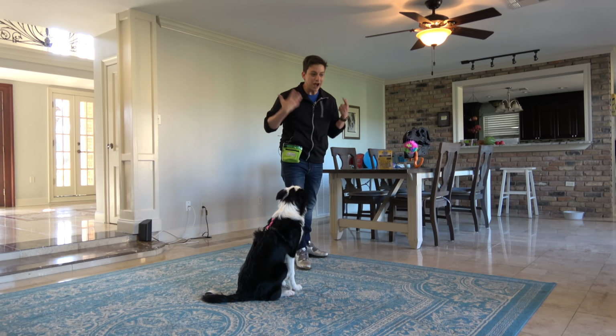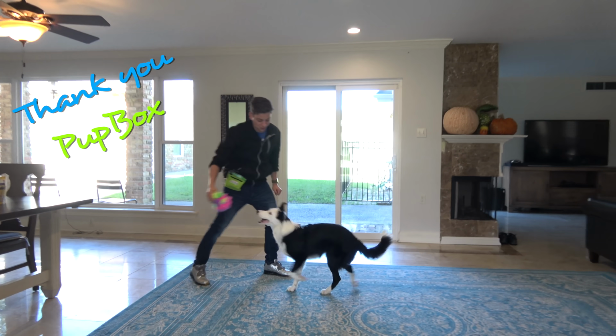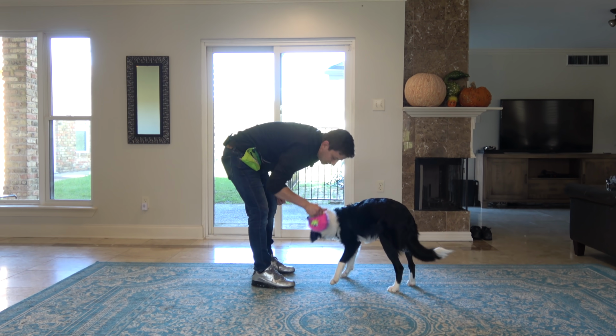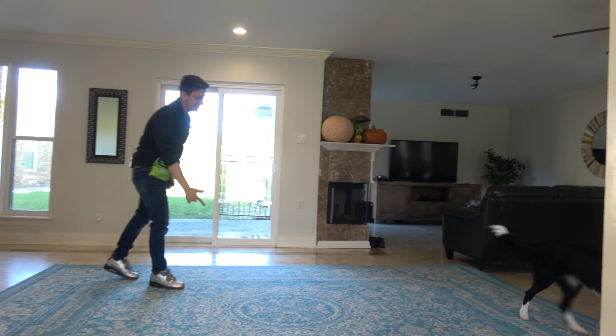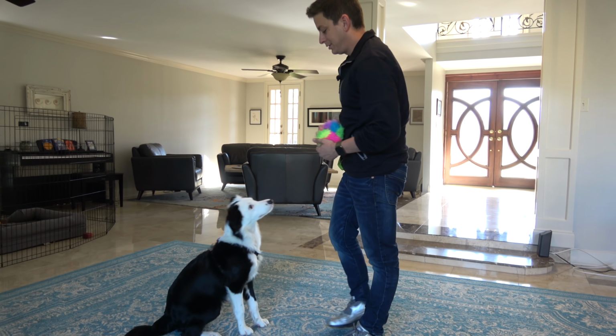Yes, good. How can I make this more challenging for her since she's really starting to do well? She's been nuts about this Pup Box toy lately, so I'm gonna give her a nice play session right now since she likes it so much. I'm gonna turn the tables on her in just a second and use it as a distraction since I know that it's something she's very interested in. Sit.